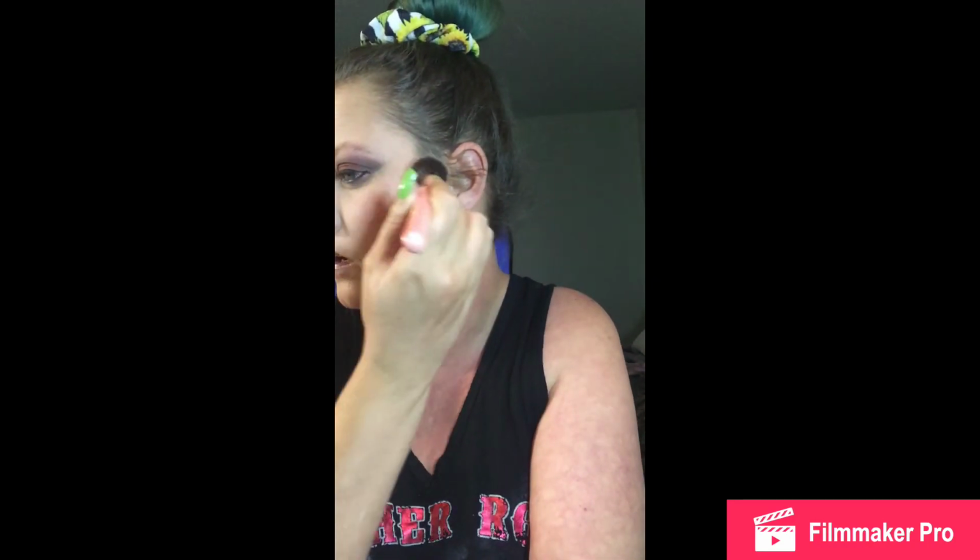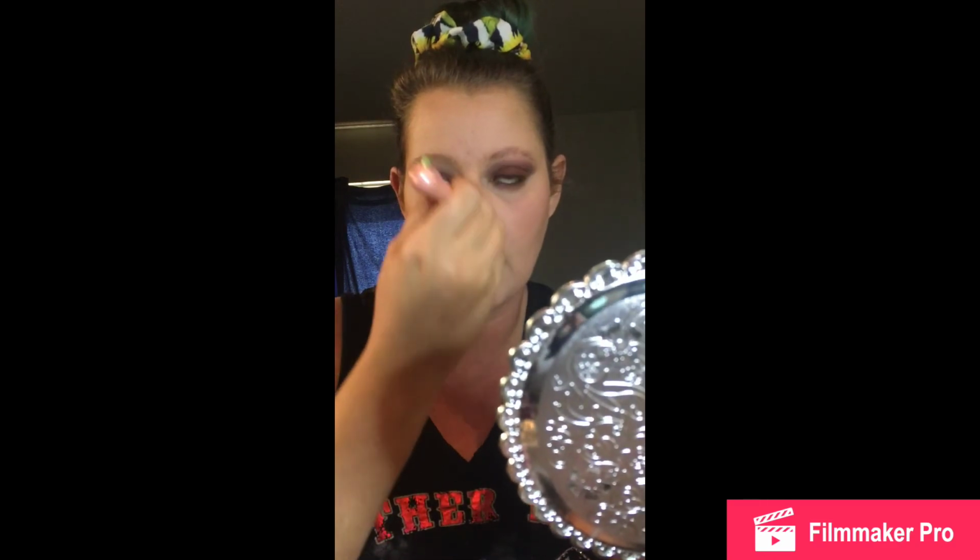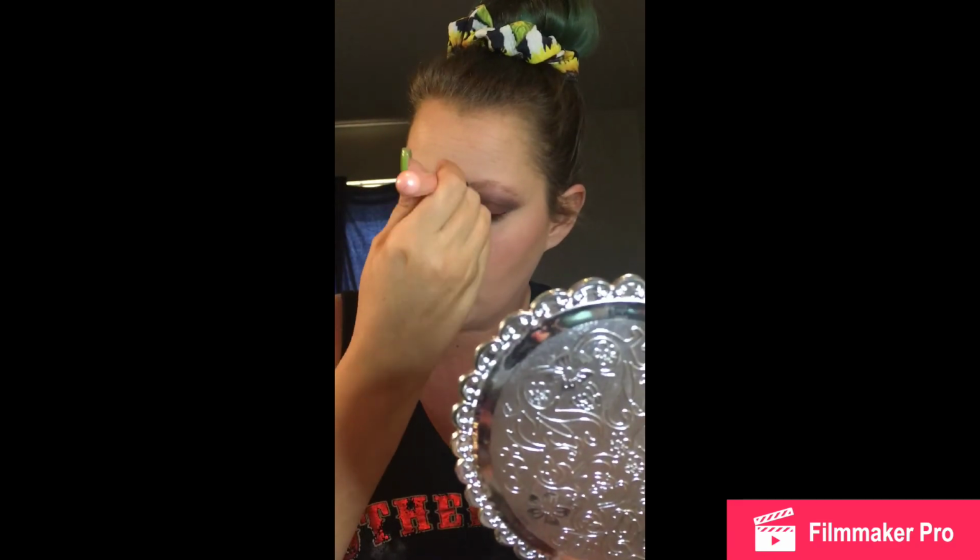It's subtle, but I like it. And that's not the only blush I'm putting on though, because it is pretty subtle. It doesn't add a lot to the look. And then not only do I add it there, but I go in and I just put a little on my nose.